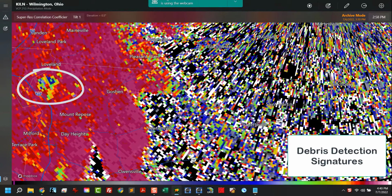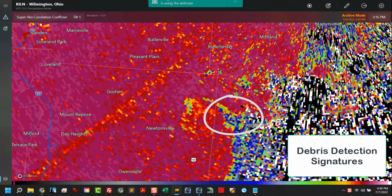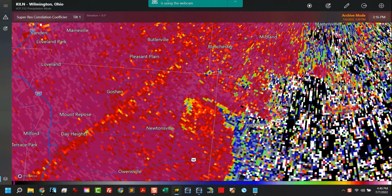The next thing meteorologists look for are debris patterns. Right there is the one for the Loveland tornado. It heads to the east. There's a new debris pattern for the tornado near Goshen, the EF2. And then finally the debris pattern merging with some other ground clutter for Lake Lorelei.